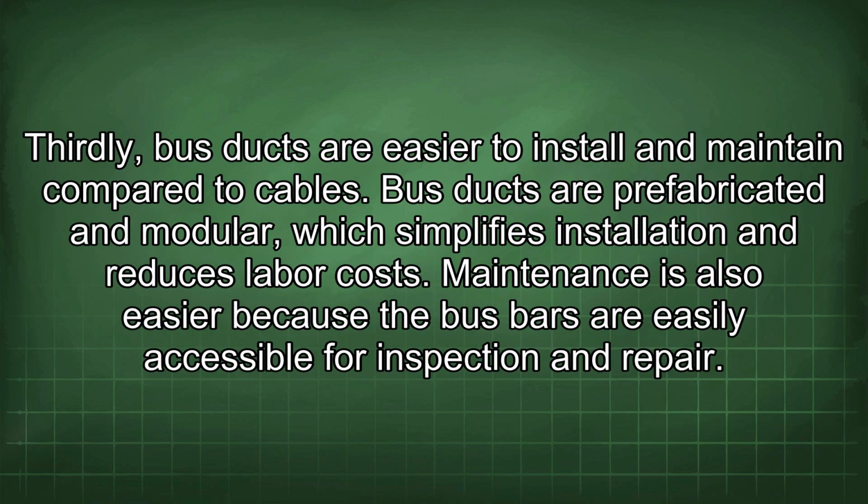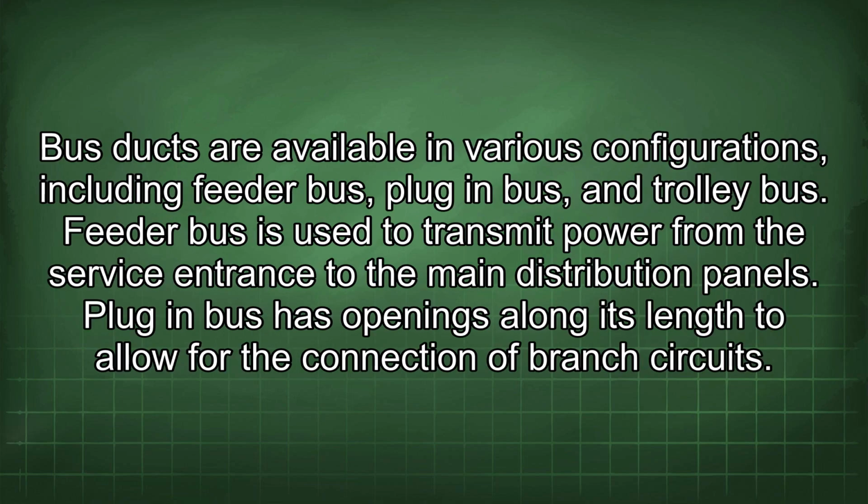Thirdly, bus ducts are easier to install and maintain compared to cables. Bus ducts are prefabricated and modular, which simplifies installation and reduces labor costs. Maintenance is also easier because the bus bars are easily accessible for inspection and repair. Bus ducts are available in various configurations, including feeder bus, plug-in bus, and trolley bus.